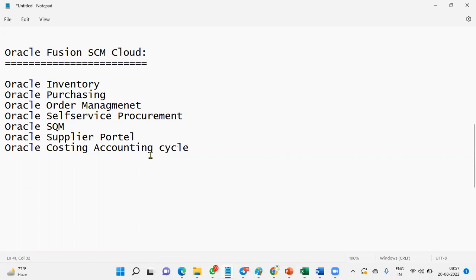But these are all simple, not much complex. Just 2 to 3 days is sufficient for these simple modules. But these are major modules. It takes 45 working hours to take up all of this in Supply Chain Management Cloud. But they will expect at least 2 modules. You should be strong, but we are going to learn 4 to 5 modules so that in case there is a requirement in that module, then we will be applying for a job.